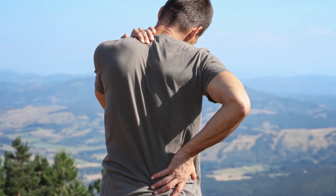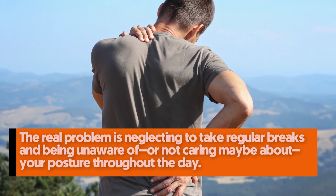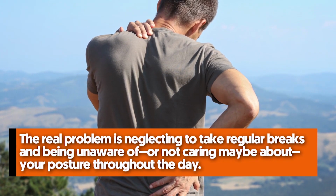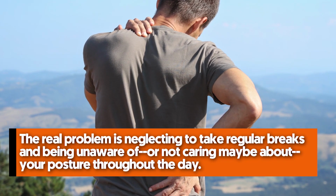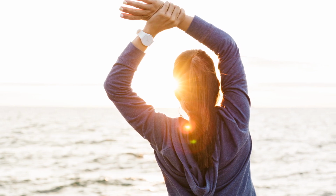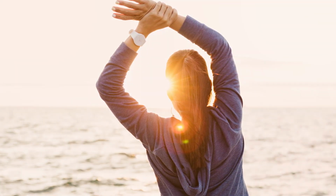Postural imbalances also occur to those who stand all day. The real problem is neglecting to take regular breaks and being unaware of, or not caring maybe about, your posture throughout the day. So in addition to incorporating this 8-minute posture routine, make sure to improve on those areas too.